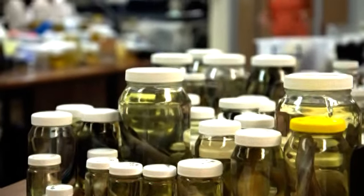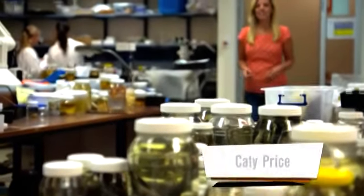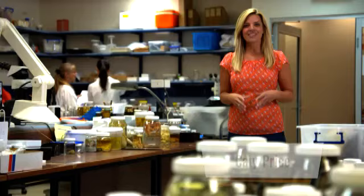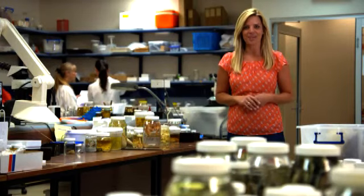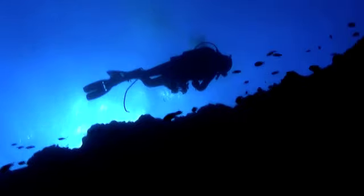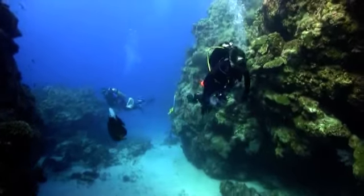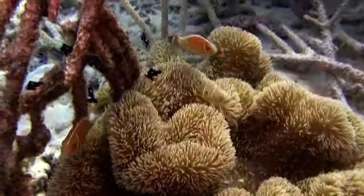The work of the WA Museum isn't just about researching and cataloguing the past, it's also about investigating the present, and something very exciting is underway. 6 field trips for an initiative called the Kimberley project have just been completed. It's been called the most comprehensive biodiversity study of WA's marine life.